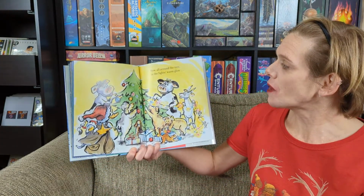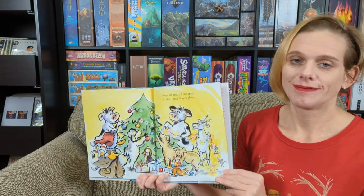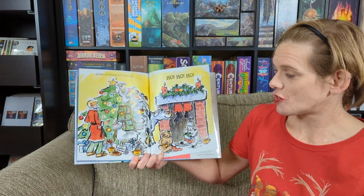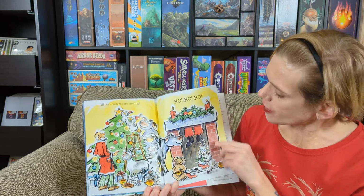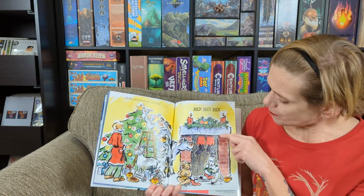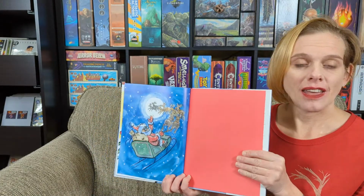Now all around the tree in the light's warm glow, all the creatures are stirring. Ho, ho, ho! There's Farmer Brown. And they're putting the star on the tree. And where is Santa going? Santa's going back up the chimney. And there he goes.